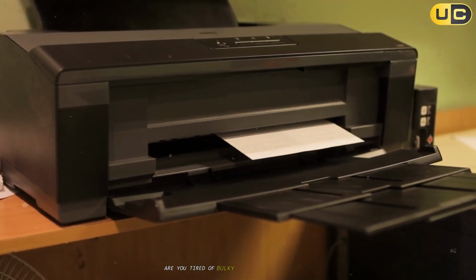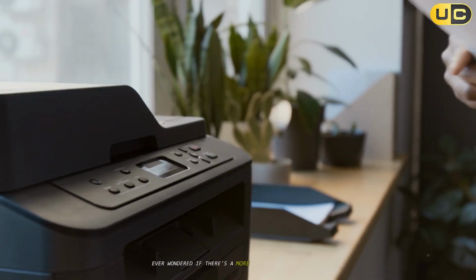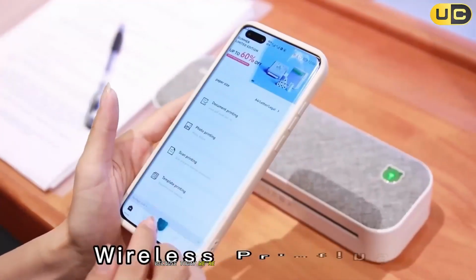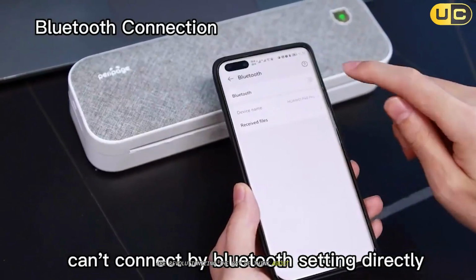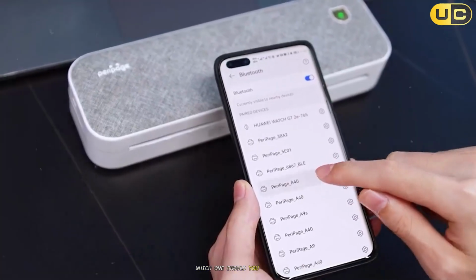Are you tired of bulky printers that guzzle ink like there's no tomorrow? Ever wondered if there's a more efficient way to print on the go? Well, you're in luck because today we're diving into the world of thermal printers. These compact powerhouses are revolutionizing the way we think about portable printing. But with so many options out there, which one should you choose?